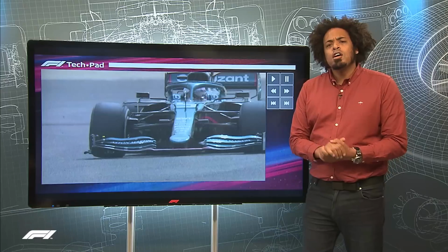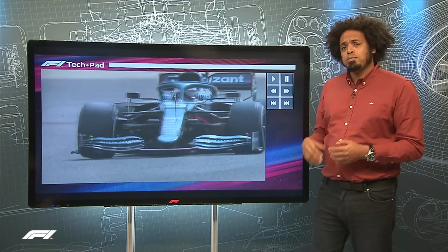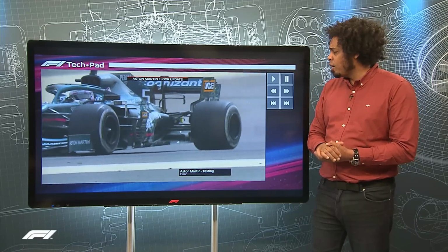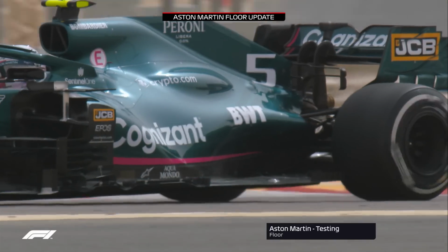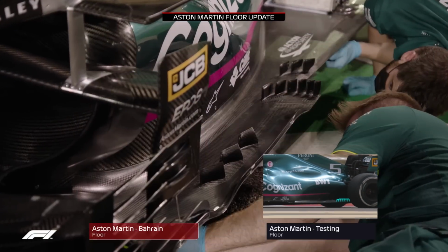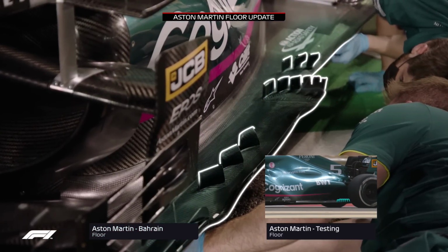But the developments on the car were not just limited to pre-season testing. Coming into free practice for the Bahrain Grand Prix, Aston Martin turned up with a new floor on their car. This is the version the car was fitted with in pre-season testing. You can see that distinctive, almost Viennetta style wobbly floor and the sticky uppy bits in the middle. However, going into free practice, a brand new floor was fitted, and note this really dramatic cutout in the middle.